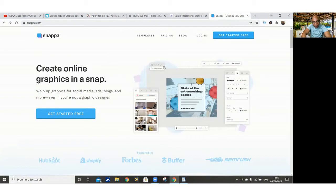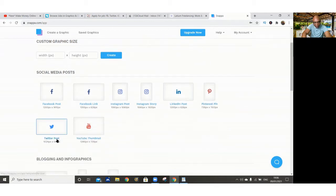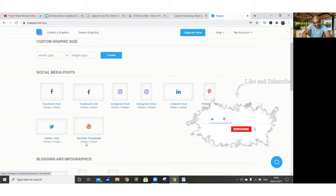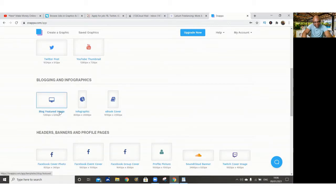I'm already a member of this website. I'll just log in. So I've just logged in, and you can see now what sort of graphics you can do. You can do social media posts, Facebook posts, Facebook link, Instagram posts, Instagram story, LinkedIn posts, Pinterest pin, Twitter posts, YouTube thumbnails. So all the dimensions and the pixels are right there. You can see they're all there. Perfect. Then blogging and infographics, right? Blog featured images, infographic, ebook cover. All the pixels, the dimensions are here.